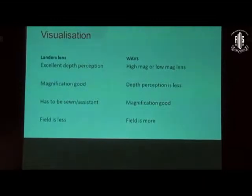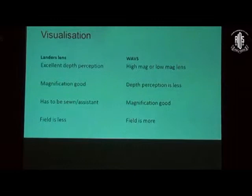And for visualization, you can use either Landers lens or the wide angle viewing system. The wide angle viewing system is good enough in the present scenario. You have the high mag lens. The only thing here is the depth perception is slightly reduced compared to the Landers, whereas the field is much better in the wide angle viewing system compared to Landers. For beginners, yes, you can first start your ILM peeling with Landers lens because the depth perception is much better.